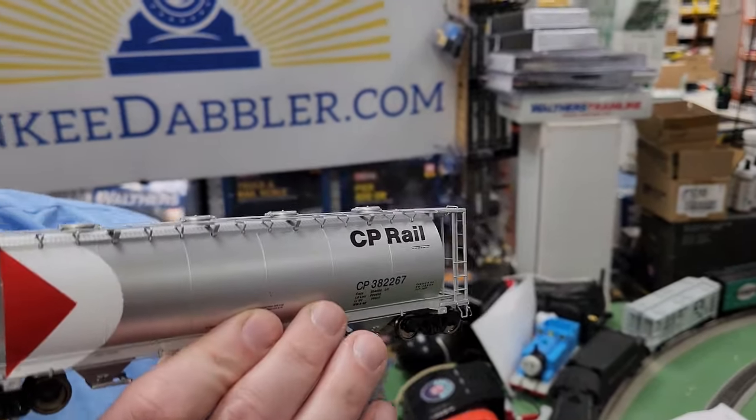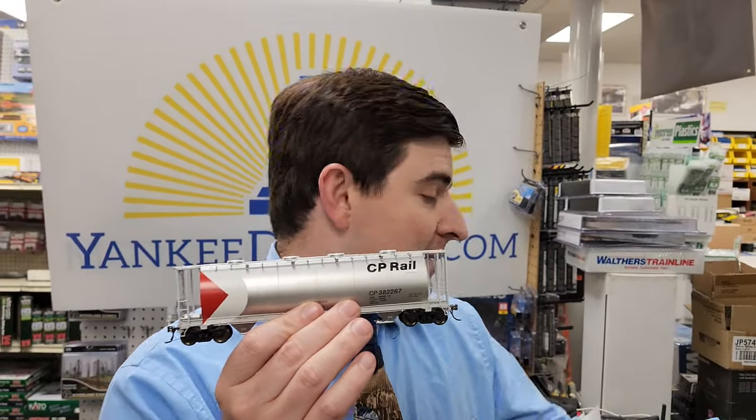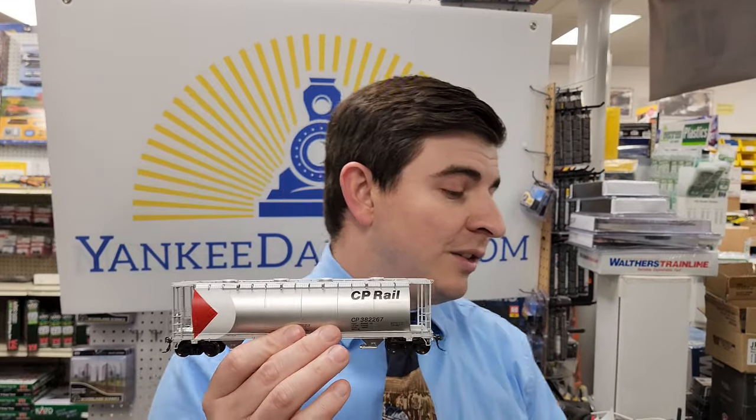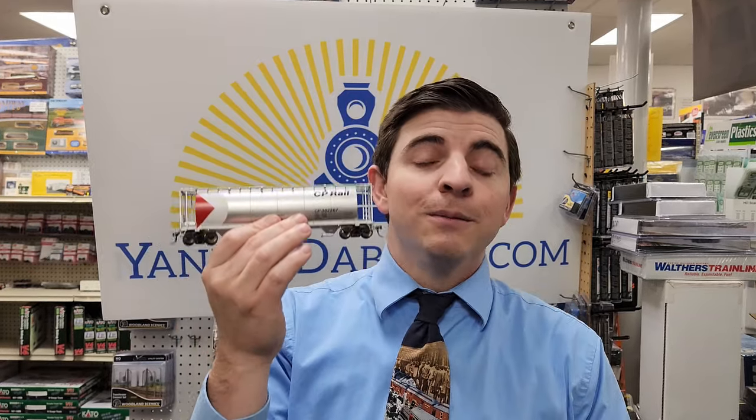And once again, you have a really nice long unit train because Rapido made a whole bunch of different road names and road numbers. Now, the retail on these cars here is $54.95, but we're selling them here at Yankee Dabbler for $39.99. So you're going to the top of the class when you're getting a nice detailed Rapido car like this.